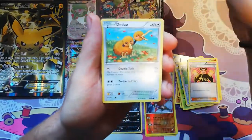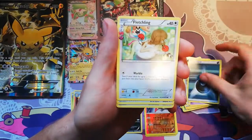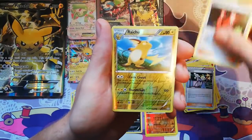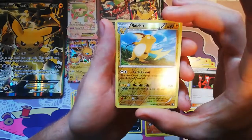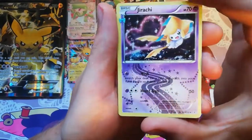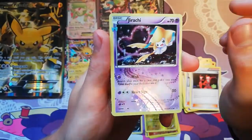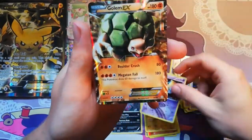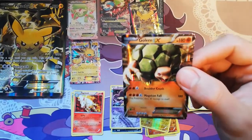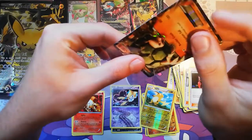We have a Fighting Energy. Doduo. Slowpoke. Another energy. Fletchling. Clement. Got the Burp. Team Flare Grunt. Raichu reverse rare. I also remember this one was semi-playable, so that's pretty cool. Jirachi reverse. Oh, not reverse, it's the Radiant Collection. It's pretty cool because it had some unique artwork. And a Golem EX. Oh my gosh. So we pulled like four EXs. Four packs.